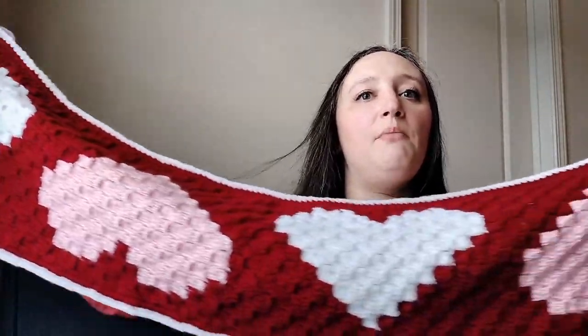Now, I generally am not a fan of corner to corner. It's frankly annoying, is what it is. So, if I were to do this one again, I would just do, what is it, three double crochets? Yeah, so each square is three double crochets, and I would just do that instead. Just, you know, chain and do three double crochets across, because I don't like doing corner to corner. It takes forever. But this turned out so cute.